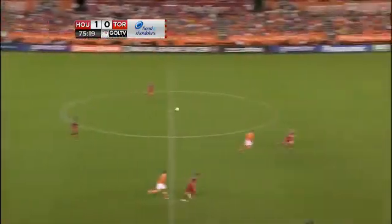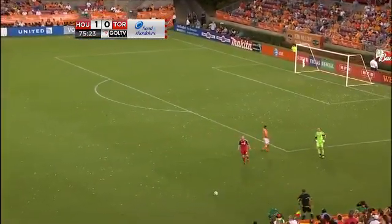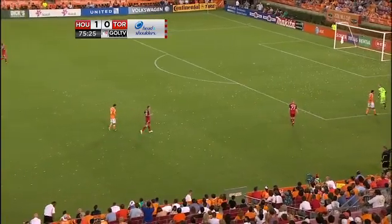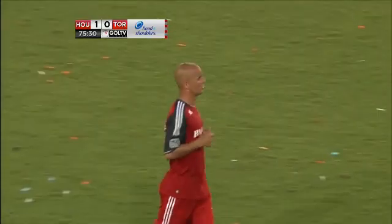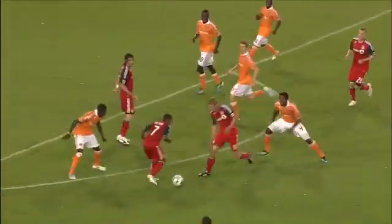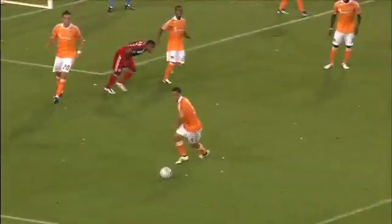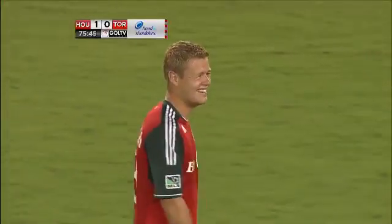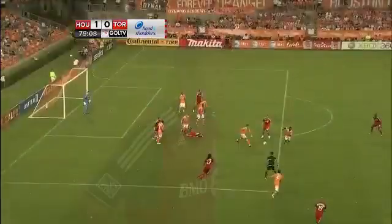And as we move inside the final 15 minutes, the Dynamo hang on to a 1-goal advantage here. A win here for Houston would put more distance between themselves and Toronto FC. Just 2 points separating the teams coming in, but look at the run from Soulsma. He did well, but by the time he had managed to skip a couple of challenges, he forced himself very wide and couldn't then get the ball back in towards Plata.